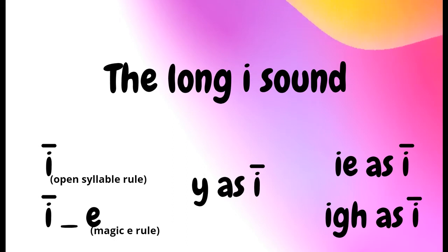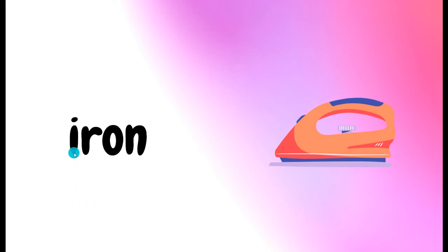Come on, let's get straight into it. Number 1. I as long vowel I. Let's see some examples. This is iron. Why is it iron? Because if we break this iron into syllables, the first syllable is I and the second is run. So whenever a syllable is ending with a vowel, we say the name of the vowel rather than its sound. It's the open syllable rule.